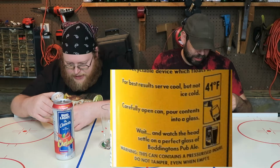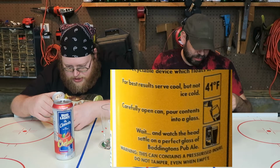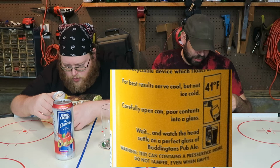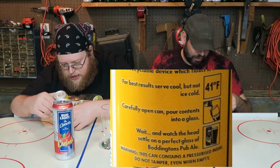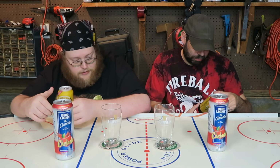Ordinary packaged ale cannot match this quality, but the new draft flow system does. By releasing millions of tiny bubbles when opened, draft flow cans give the creamy head and authentic fresh taste of Boddington's Pub Ale. The draft flow system employs a small recyclable device which floats in the ale. For best results, serve cool but not ice cold, 41 degrees. Carefully open can, pour contents into a glass, wait and watch the head settle on a perfect glass of Boddington's Pub Ale. Warning, this can contains a pressurized insert. Do not tamper, even when empty.